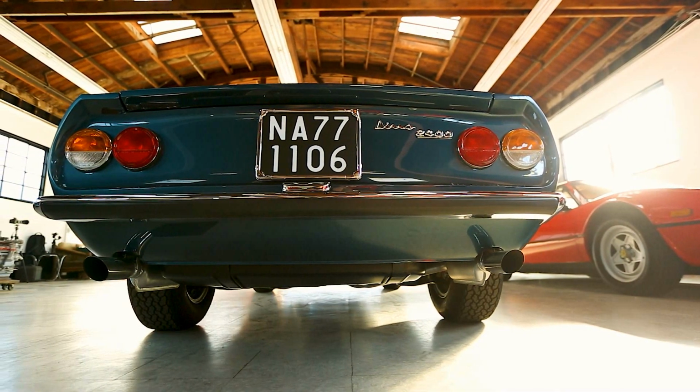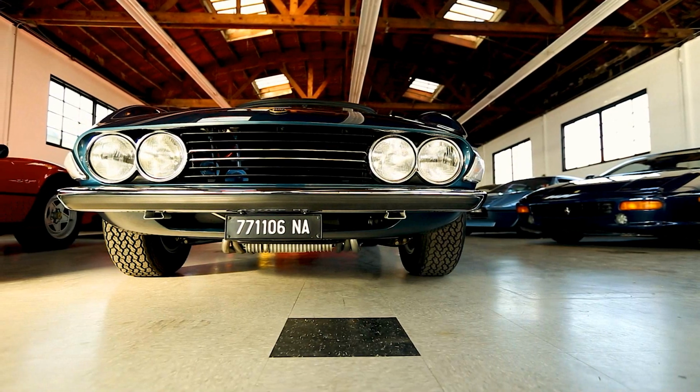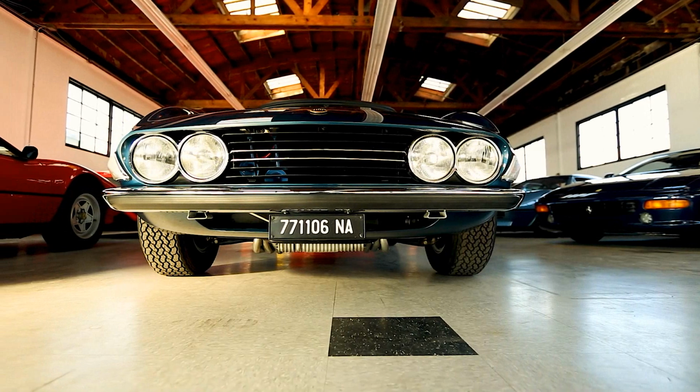The resulting Ferrari-designed and Fiat-built engines were then installed in 2 very different vehicles, the Ferrari Dino and the Fiat Dino.